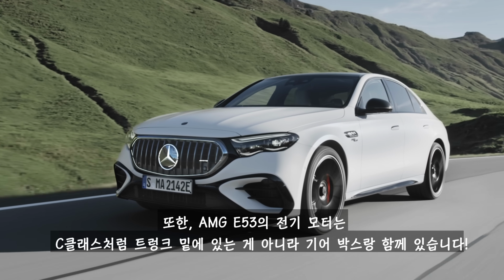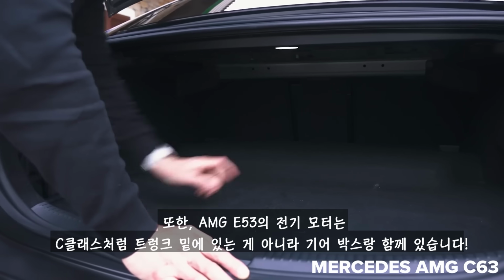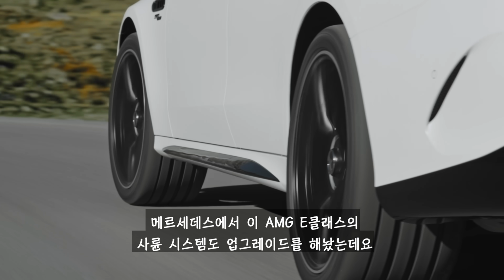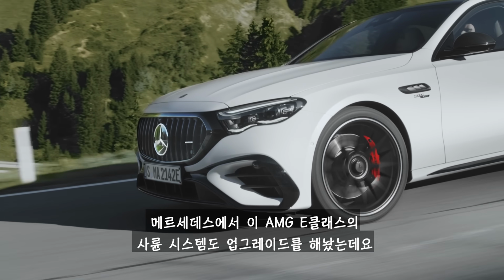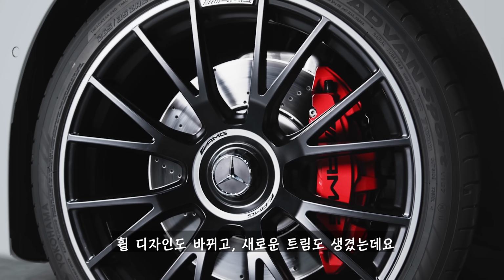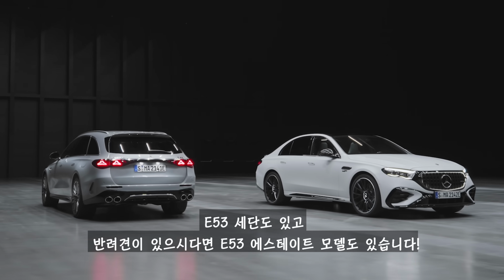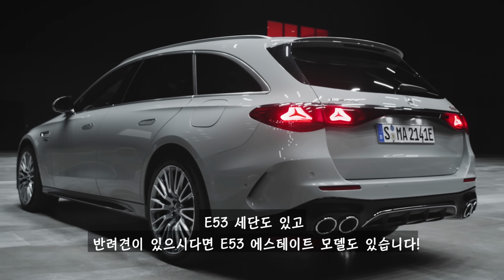And the AMG E-Class's electric motor is mounted inside the gearbox instead of under the boot floor like in the C-Class. Mercedes has also beefed up the E-Class's four-wheel drive system for this new AMG model, and it's redesigned the suspension and fitted new bumpers. You also get new wheels, new trim, and you can choose from an E53 Saloon or an E53 Estate if you fancy bringing the dogs for a ride too.